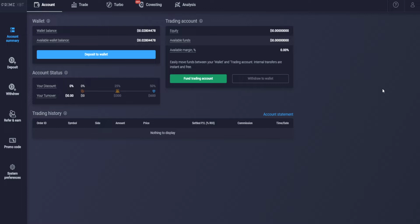So when you go to here, you click on account right here, and you're able to see what is going on. You've got different tabs: trade, turbo trading, co-vesting, and analysis. We're going to break all those down. You have your account summary, your deposit, withdraw, refer and earn, and promo code, which we will show and enter when we do this. As soon as you get here, I want you to make sure you get acclimated with the site. So we're going to look around and look at the account.